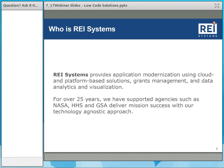We have a wide range of types of applications that we do, though we have a definite specialty in grants management solutions, complex processing of systems for financial assistance, grant applications, loans, and that type of thing.